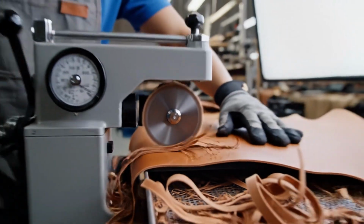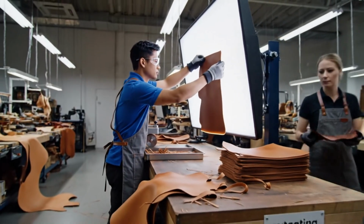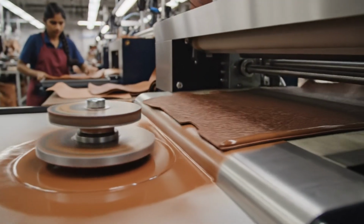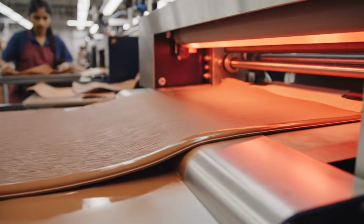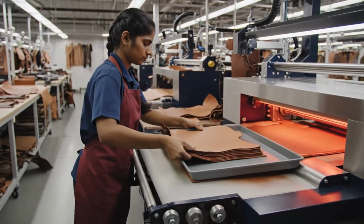A bag's edge is its signature. Skiving ensures every fold is clean, every seam lies flat, every detail is deliberate. The edge is finished before the bag is built. Every detail completed in sequence. That is how precision manufacturing works.